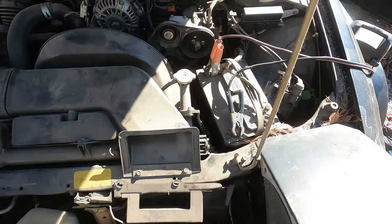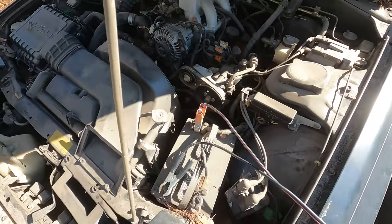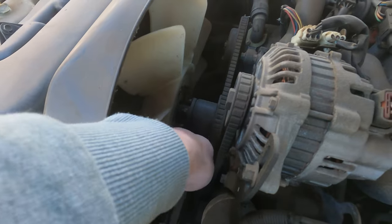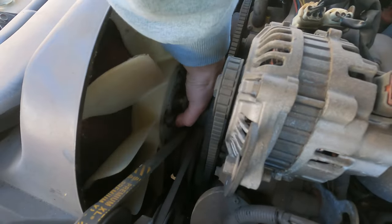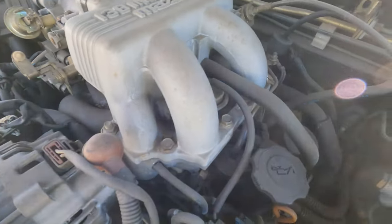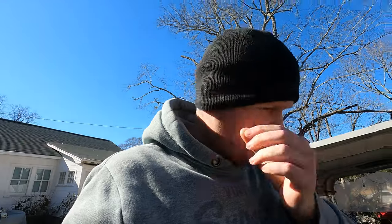Kind of trying to look at some of the common areas where I know rust is bad on these. I'll check under the battery later. I've already tried to spin the motor just by hand. I don't want to damage it if the motor's good, but I seriously doubt the engine's good. Usually these things you can spin them over pretty easy. There's a brief moment I even thought it wouldn't be too horrible to pick up a crashed RX-8 and swap the Renesis in here. But I don't have the rotary stuff in me no more. I don't have the support to keep one of those things running.